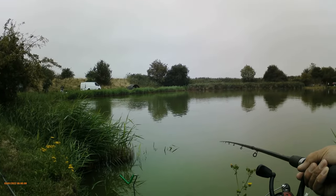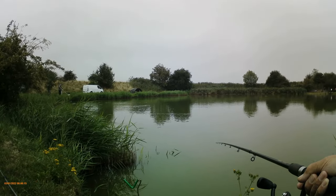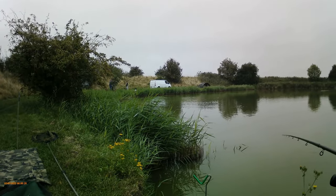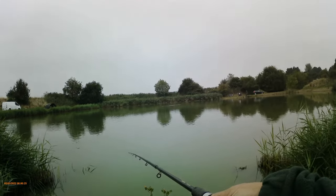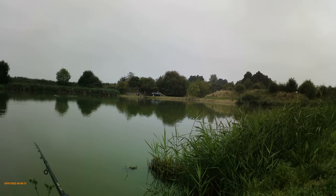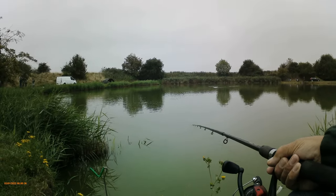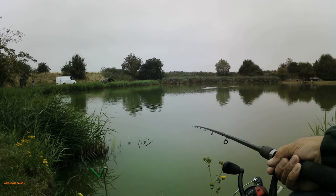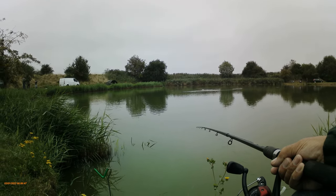Well, just tackled up, having a look around the pond. Everybody's catching. There's a young lad over there just caught. There's a fish just going underneath my rod. And there's people around that side and around that side. So it's a bit overcast, but at the moment it's quiet. Loads of fish action on top, cruising about. Just need to try and catch some, so we'll see what's what.